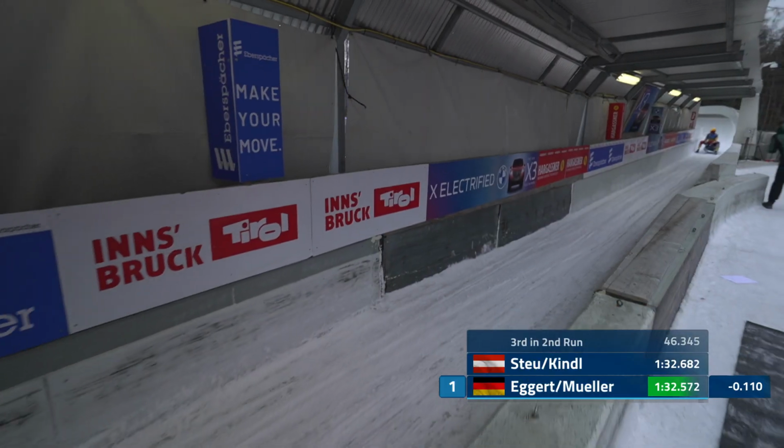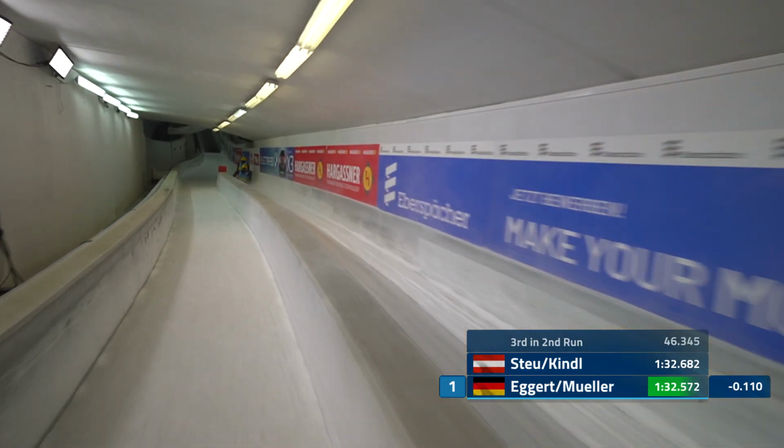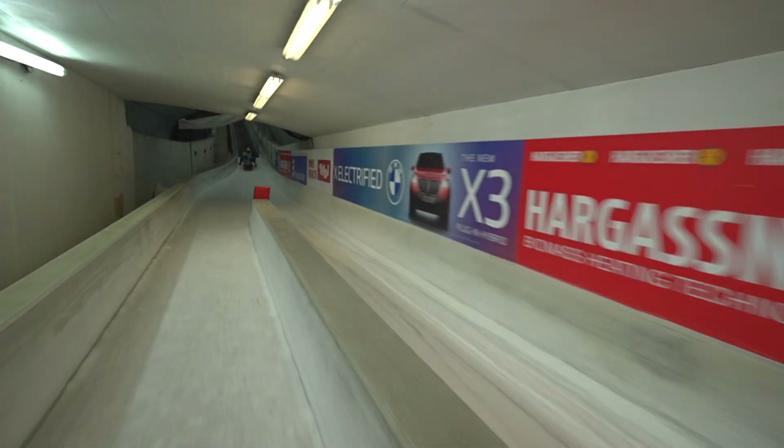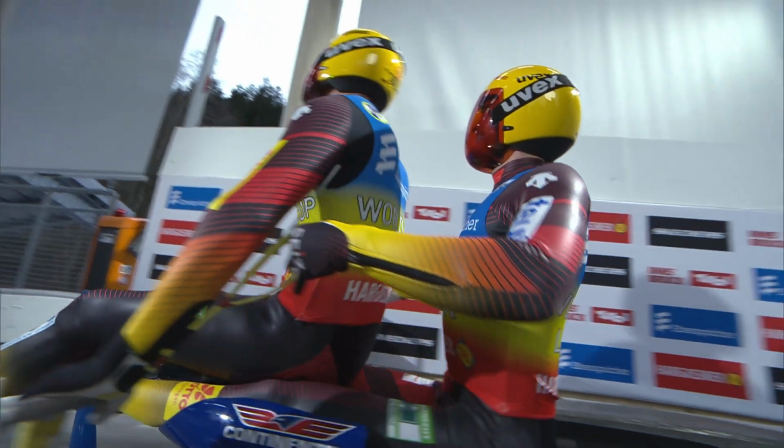Tony Eger, Florian Mueller, 2 races so far in their young career, 2 World Cup podiums, and still the possibility of 2 wins as 1 sled remains.